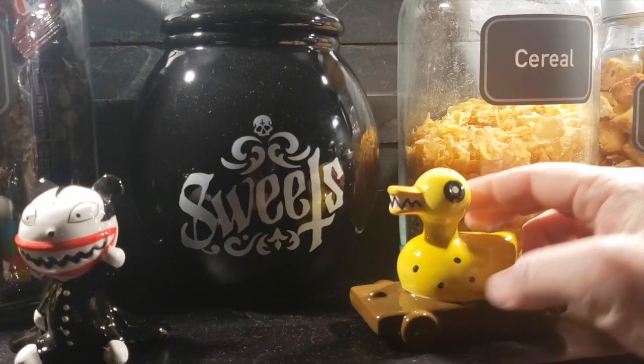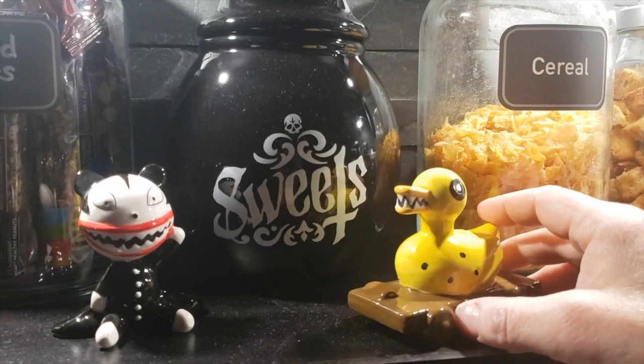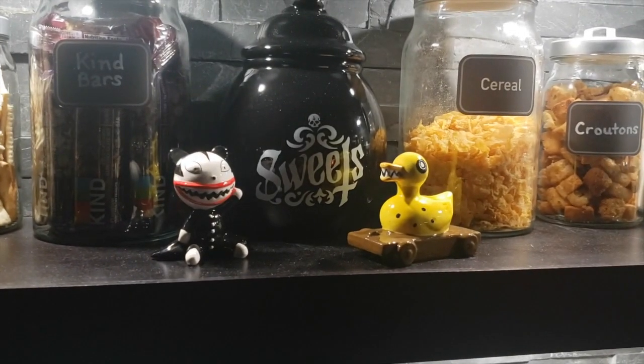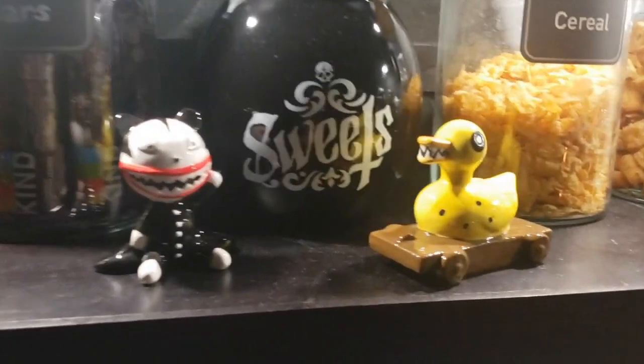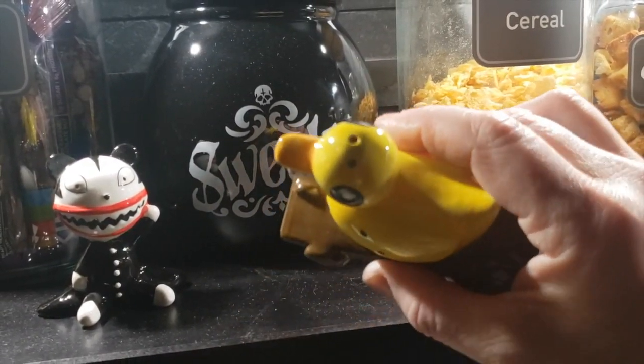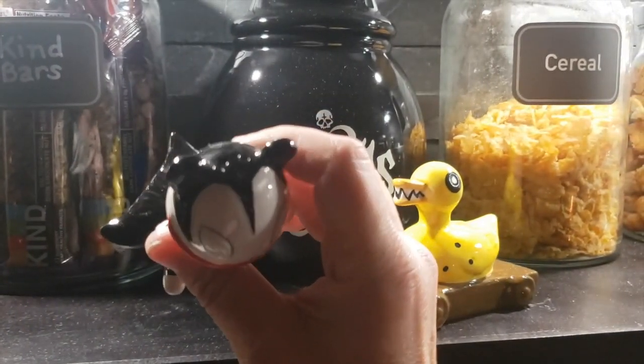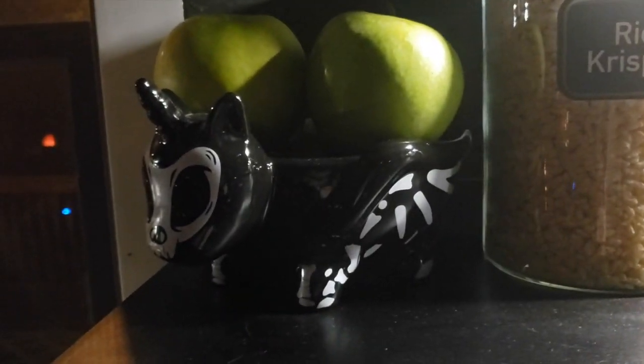And these guys, guess what these are? These are salt and pepper shakers that I also got my husband for his birthday, and he flipped out because he obviously loves ducks. He loves the little haunted duck. So yeah, they're salt and pepper shakers, and they have little things in the bottom. I still have to fill them. Unicorn bowl with some green apples in it. We have to go back.